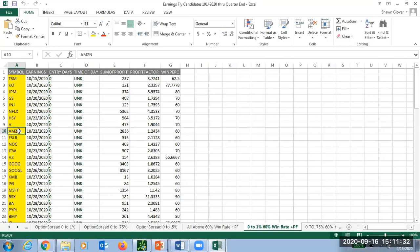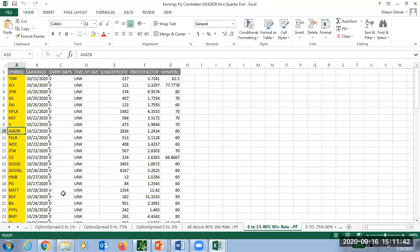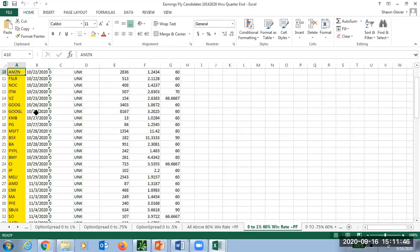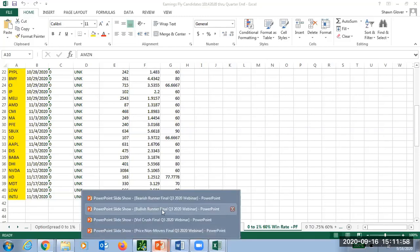Amazon, we all know, is a high price stock, so that one's going to be pretty decent in terms of risk profile. Google, the same. Your risk on those is going to be pretty decent as well. So just always be prepared for that risk. But I was able to get the list down from over 200 to about 40. So I think this is a great list, and we can, like I said, optimize on that further as well. Let's see. So I'm going to pull up the bullish runner.